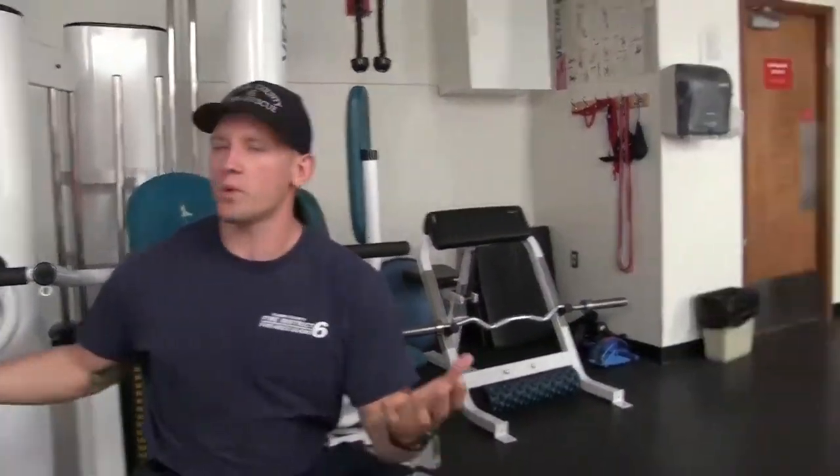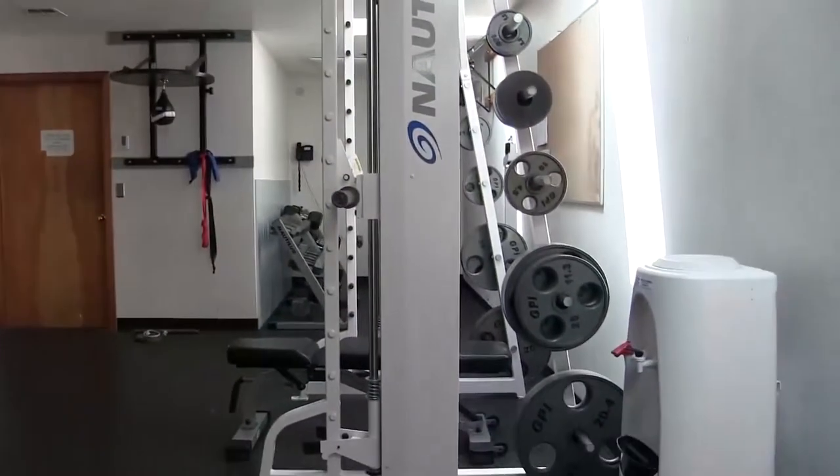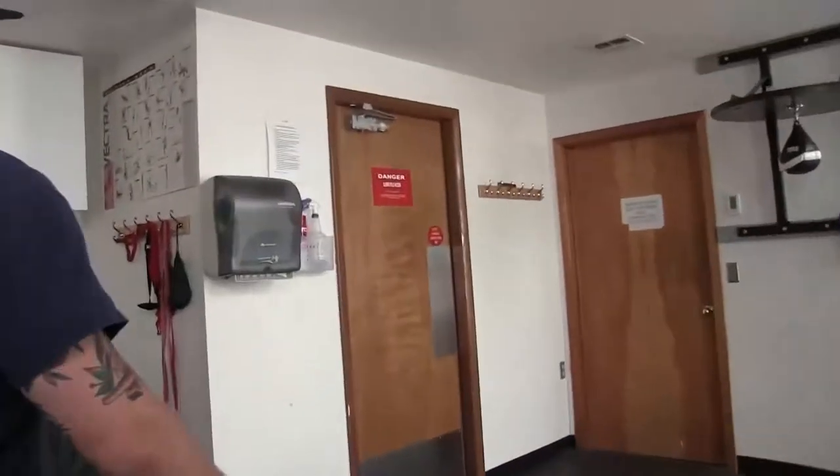Hi, I'm Firefighter Max, and I'm in our gym where we work out. We're required to work out here an hour every day because this job can be very physically demanding. And if we ever get a call, we walk over to this door here and use our fire pole.